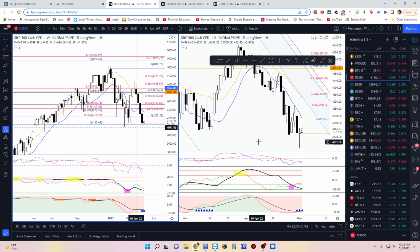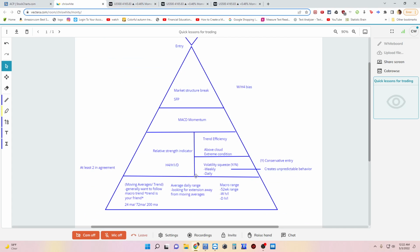and probable, not something that's happening right now. But it's something to be looking out for, and that I'm anticipating, and I already got a target planned out, and we'll see how that works. But that's what we can see with the volatility squeeze.